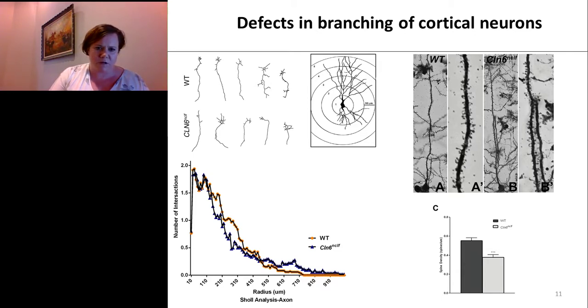If you follow just the trace for the Sholl analysis, the orange is the wild type, and you can see that as it moves away, with increasing radius from the cell body, it's throwing off a number of collaterals, and the CLN6 neurons are always at a deficit. They're developing, but they're just not developing at the complexity of the wild type neurons. So if you think about this in the context of the disease, if you had this delay in complexity or an inability to form the proper connections, your brain is going to be at a disadvantage from the start. So we can also look at the connections that these axons would be making.